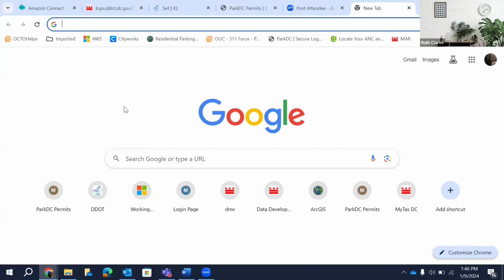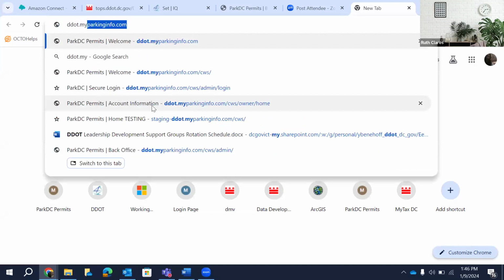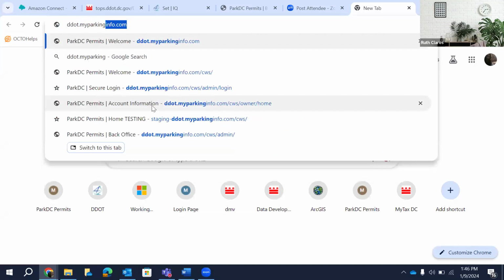I'm on my laptop. Okay, that's no problem. I'll find that and I'll put it in the chat. Okay. To sign up for an account with Park DC Permits, our website is ddot.myparkinginfo.com.